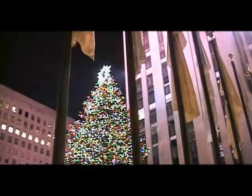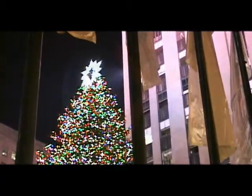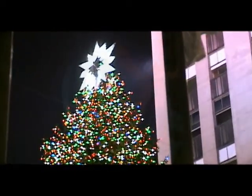The star that has topped the tree since 2004 is approximately 3 meters in diameter and weighs 550 pounds. The Swarovski star was created by the German artist Michael Hammers. The decorated Christmas tree remains lit at Rockefeller Center until the week after New Year's Day, when it is removed and recycled for a variety of uses.